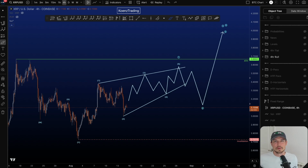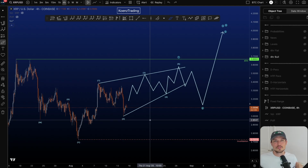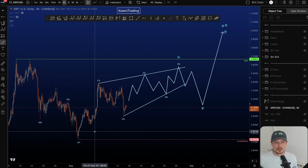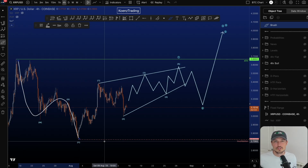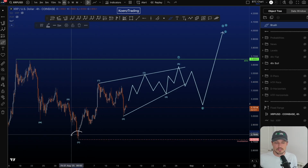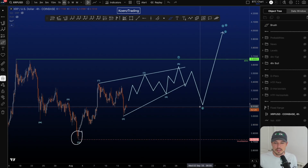Hi everyone, the probabilities from an Elliott wave point of view on XRP are highest to take out the all-time high, and in this video I will show you two scenarios that will do so. Starting with what you see here on my chart, which is a finished three-wave corrective structure to the downside, a WXY double zigzag, after which we look for a wave 1, 2 and continuation to the upside.